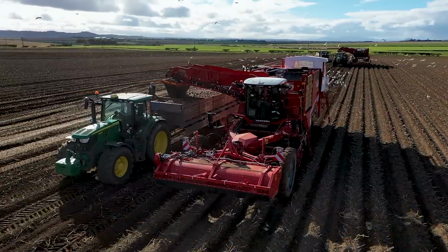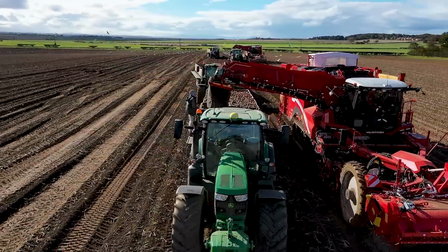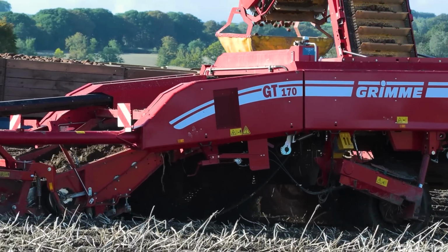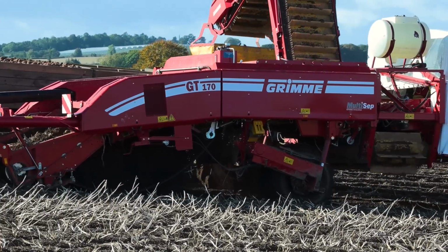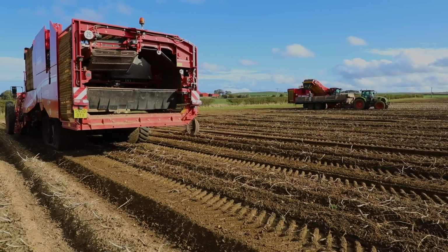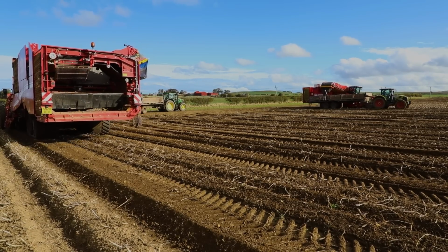So how long have you been running Grimme machines? Roughly 2004 or 5. We got a GT 170 with twin multi-set. I think we were the very first people to get one with a twin multi-set in Scotland, and basically my love for Grimme and the twin multi-set just evolved from there. It's been out for a while, but it does the job and it works on our land.